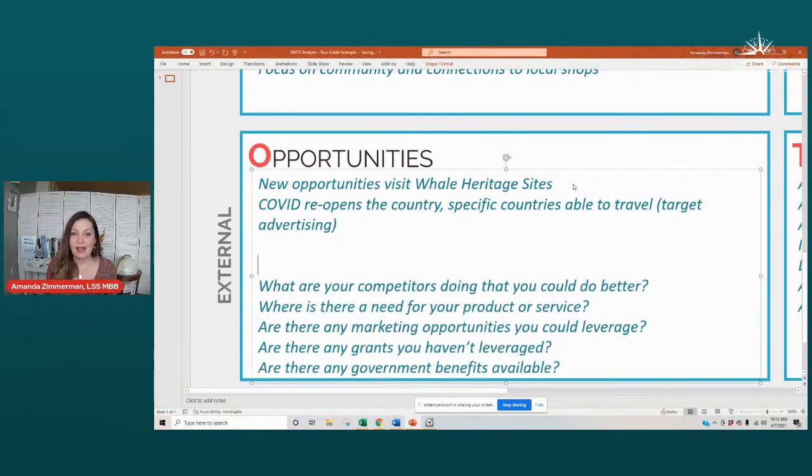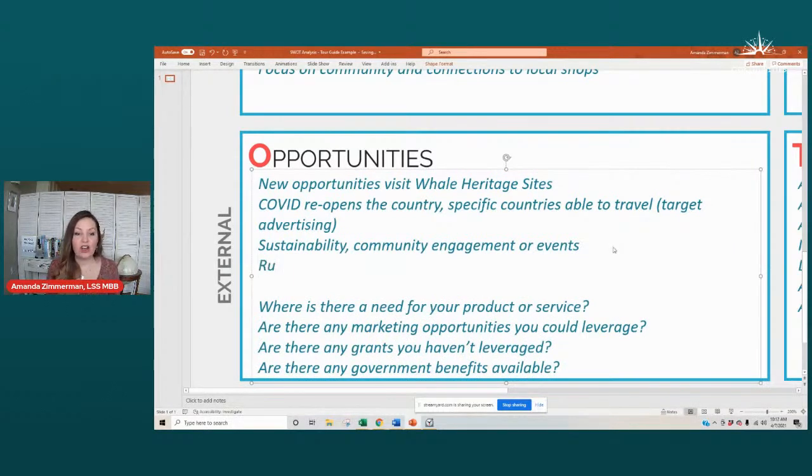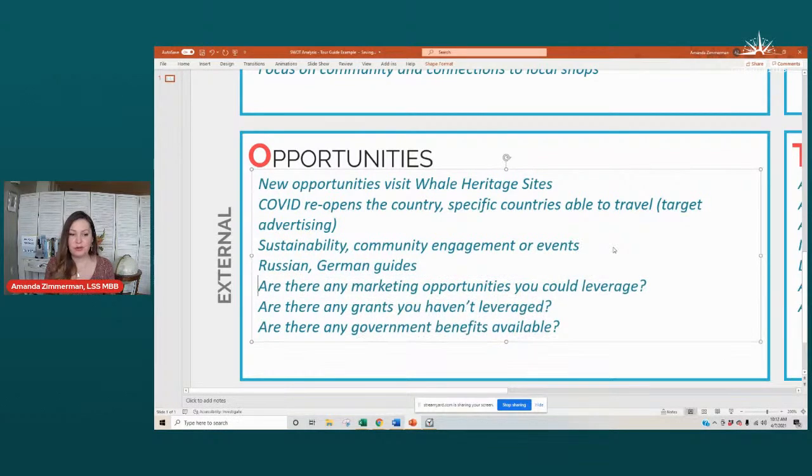Are there markets you haven't tapped into? So this might be, let's say, if you have a tourism guide, maybe sustainability is something that you haven't played with. So maybe community engagement or events. So maybe specific tours that are unique for that specific day. What are your competitors doing that you could do better? We already talked about maybe speaking more languages, so Russian, German guides. This would be something that would help to set you apart. It would expand your market, especially if you wanted to start targeting the different types of tourists that might be coming.